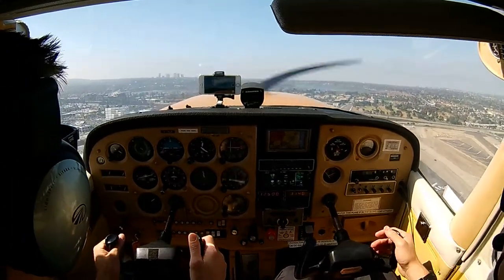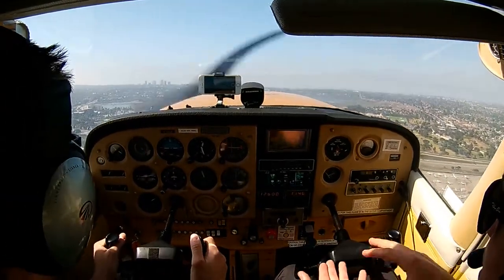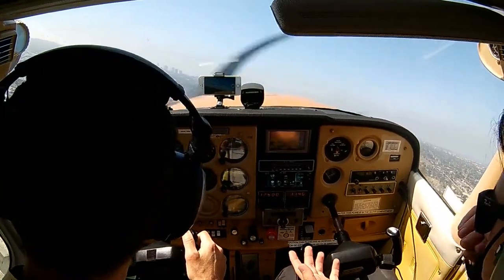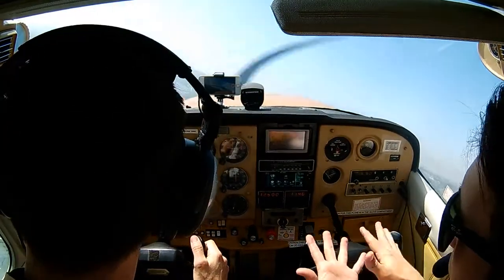And then at the last second, when ground effect dissipates, it really dissipates, because you don't have that extra drag. You don't have those flaps to grab all that air that's being compressed against the ground in ground effect. So that's the only time you really need to exaggerate the back pressure, when ground effect dissipates.